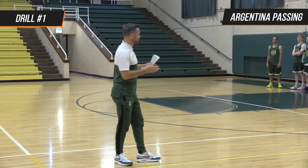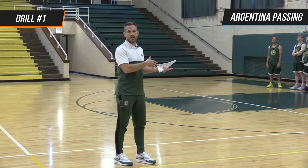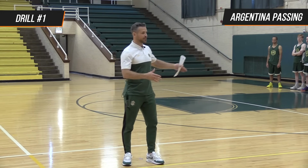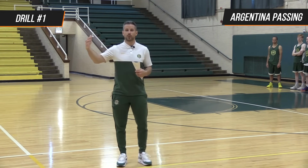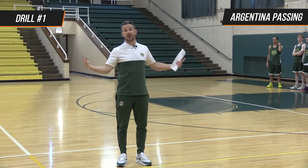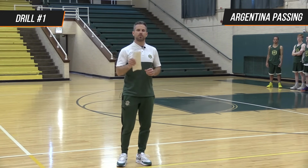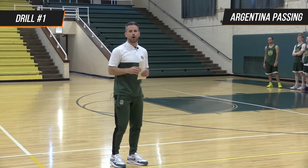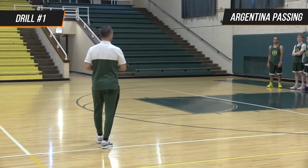You can have this drill with 4 lines, which you'll see today, and 8 players. You could have it in 6 lines with 12 players. You could have it in the half court. You could have it in the full court where they're really getting a conditioner and they're sprinting full court in their exchanges. But for today, what we'll see is half court, 4 lines. This is called Argentina. So here we go, guys. Let's get organized right now.